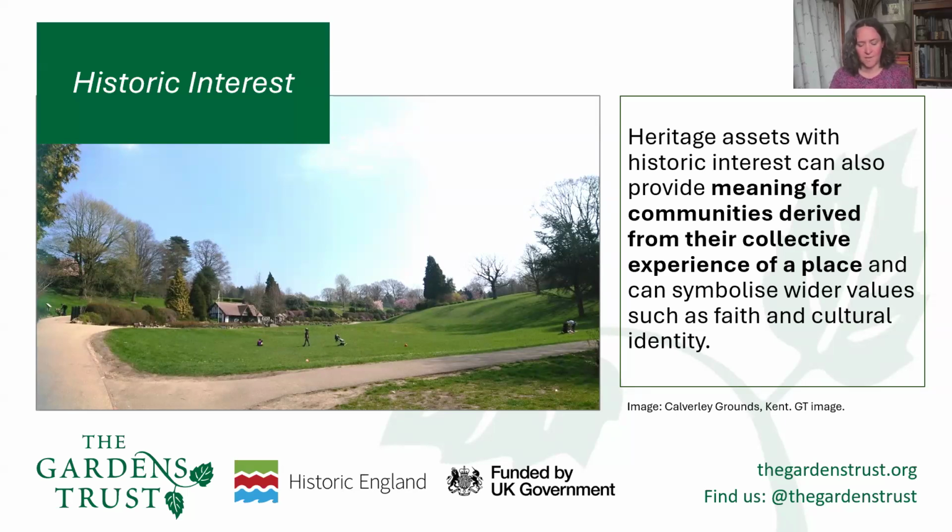So the picture here shows Calverley Grounds in Tunbridge Wells in Kent. It's a public park well used for recreation by the local community for many generations, and it's a great source of civic pride. It's an obvious example of community meaning. But don't forget, community meaning isn't as simple as public access or ownership.